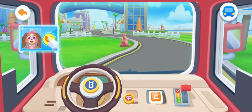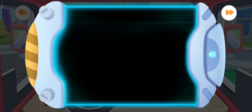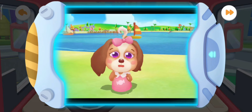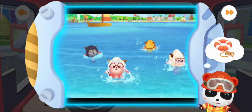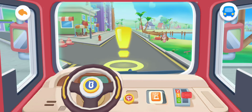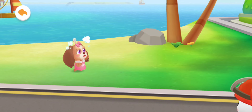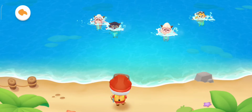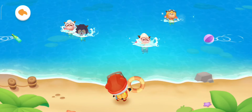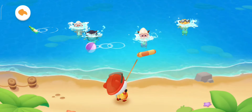There is an emergency call for help! Help! Some people fell in the water! Putting life buoys on the persons in water can help them float in water. Firefighter Kiki is on the way! Don't be afraid, Candy. The rescue team will be here soon. Tap the person in water and put a life buoy on him.